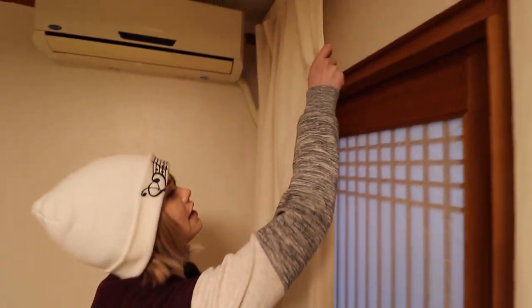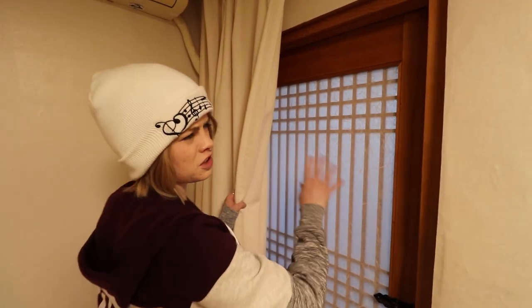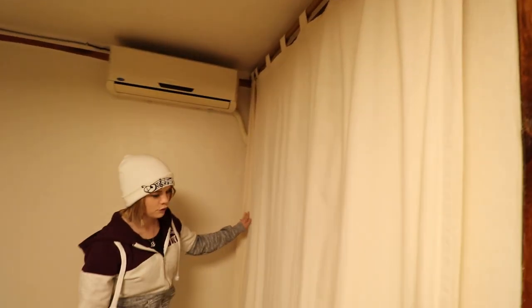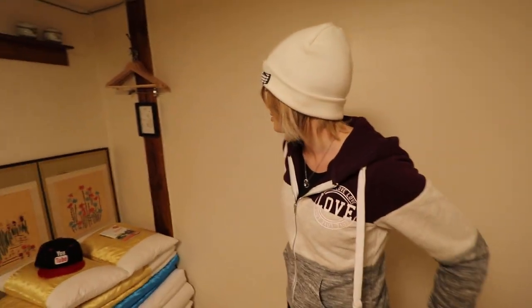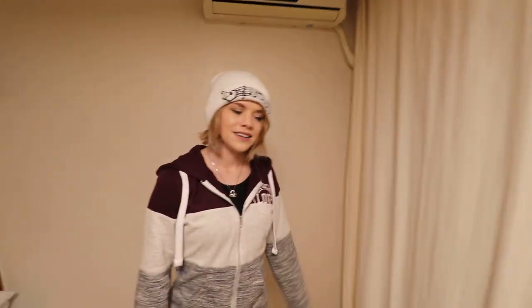Okay, so what I find really cool is even though we have a door here, there's a curtain. Because of the paper paneling, or whatever it's called, if you guys know what this is called, comment down below. There's a little curtain that goes over the door so there's extra privacy in the nighttime, which is really great. And I bet you could open the door and have this slid shut when it's hot outside. You get a draft, maybe.